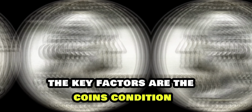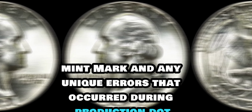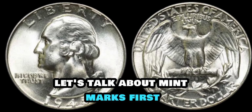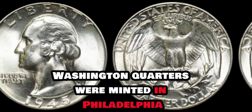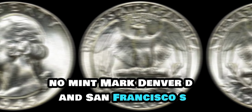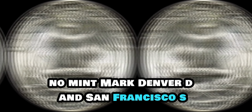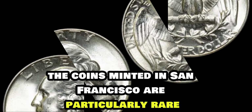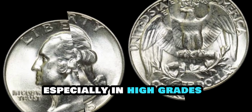The key factors are the coin's condition, mint mark, and any unique errors that occurred during production. Let's talk about mint marks first. Washington quarters were minted in Philadelphia, no mint mark, Denver, D, and San Francisco, S. The coins minted in San Francisco are particularly rare, especially in high grades.